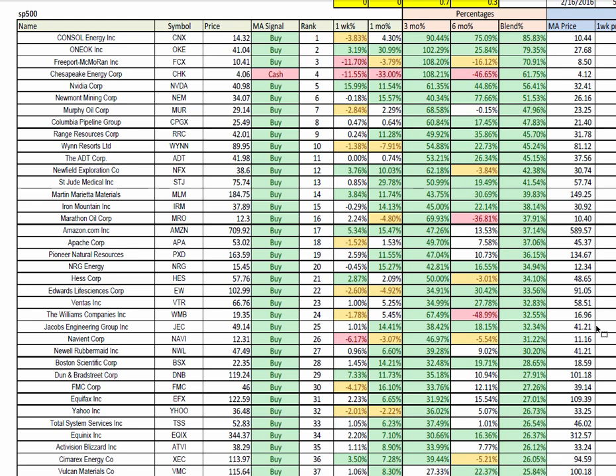S&P 500 pullbacks in Chesapeake Energy and Freeport and Navient, and some gains here in Newfield, Martin Marietta, Amazon in the tech space, and NVIDIA in the tech space that had some momentum that deserves our attention, NVDA.